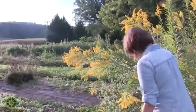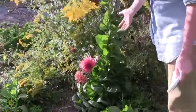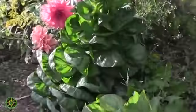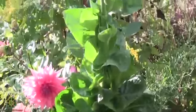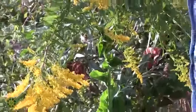This is radicchio. It's a cold season green. It's going to flower here soon, and so it's also going to provide some nourishment for the pollinators as well.